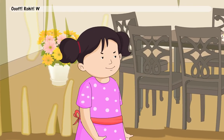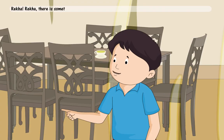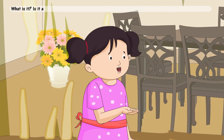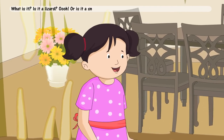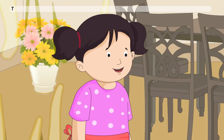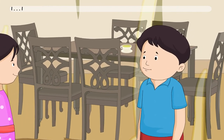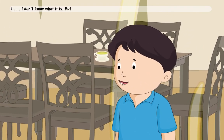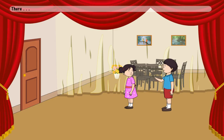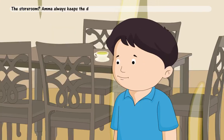Oof, Rohit, why don't you look where you're going? Rekha, Rekha, there is something there outside in the storeroom. What is it? Is it a lizard? Oh, or is it a snake? Neither a snake nor a lizard. Then what is it? Tell me, Rohit. I don't know what it is, but I heard something. Where did you hear this noise? There, in the storeroom. Amma always keeps the doors shut.